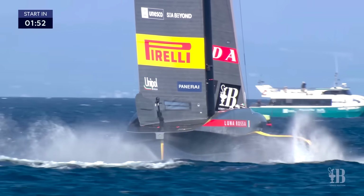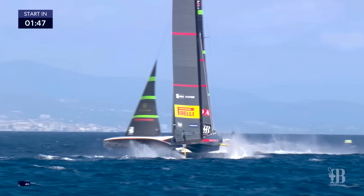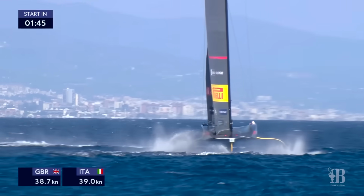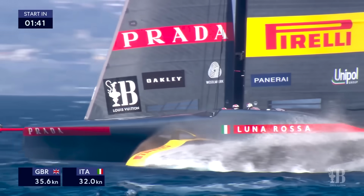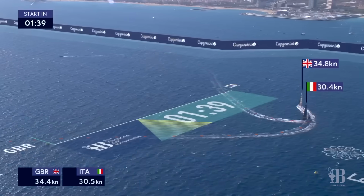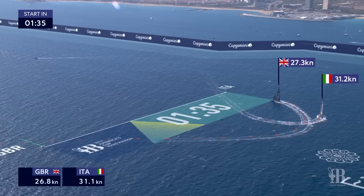Backing up here. Hey, stand by 5. And jibing. Stand by tack. British rolling into an early tack here, so they will spin the boat and possibly do a 360 and actually come in behind the Italian team.